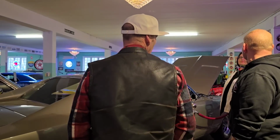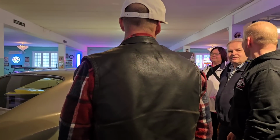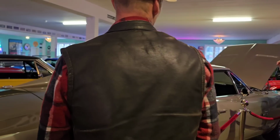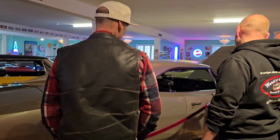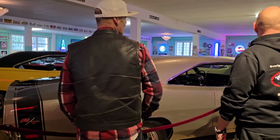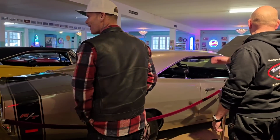Win on Sunday on the racetrack, sell on Monday. Yeah, I've heard that before. But it's different because the 426s have double carburetors. So these ones are cool. You have to have a lot of gasoline if you're going to hit it.